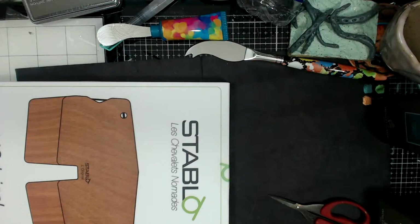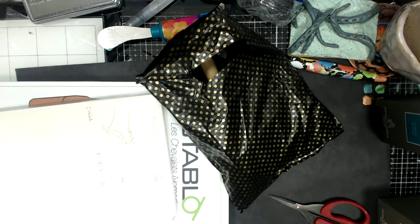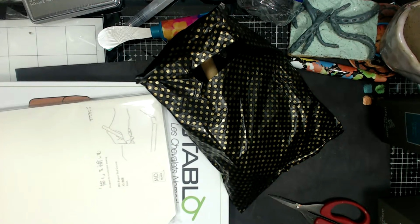All right, so I think almost that's all my haul. Almost. Let's see. I got a little knickknacks. I did get a couple of papers, but this is not from the scrapbook store.